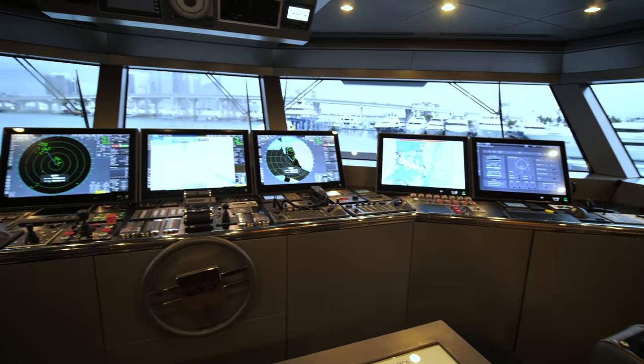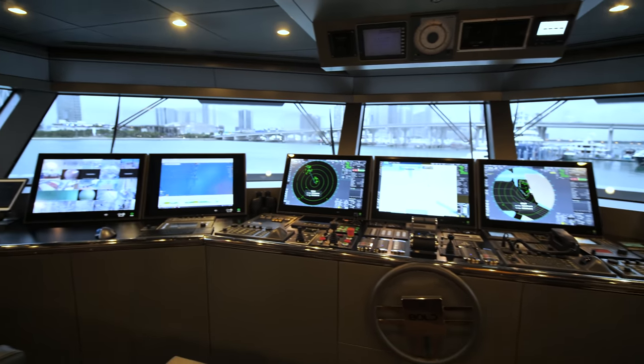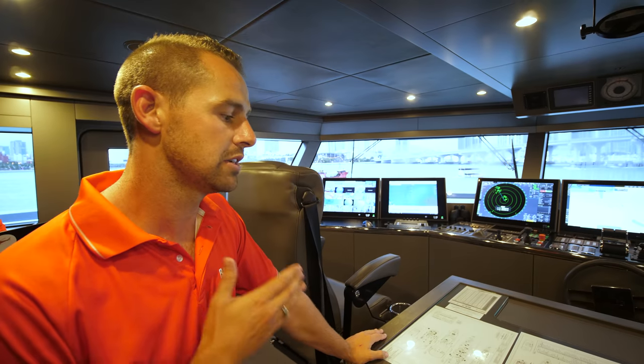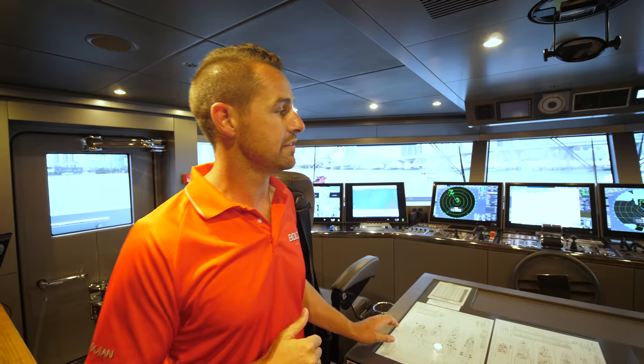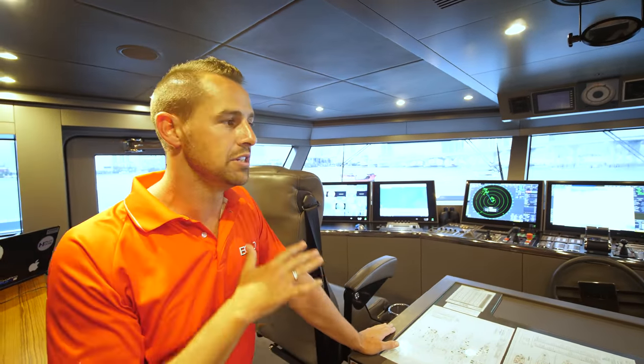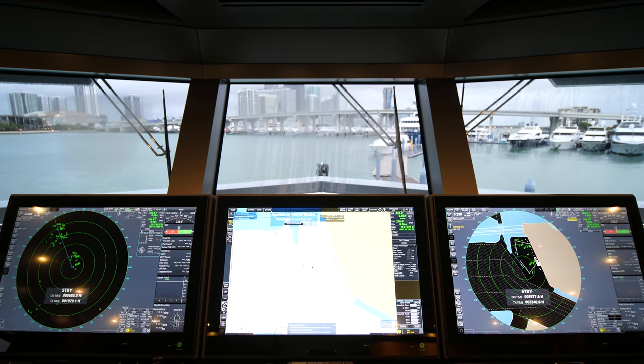And we don't have full dynamic positioning, but we do have heading control. So we can use that stern thruster to hold us a certain heading for letting the heli pilot land on the aft deck, or if the guests want to face a bridge or face the cliffs or something like that, we can bring that stern and hold it in position.